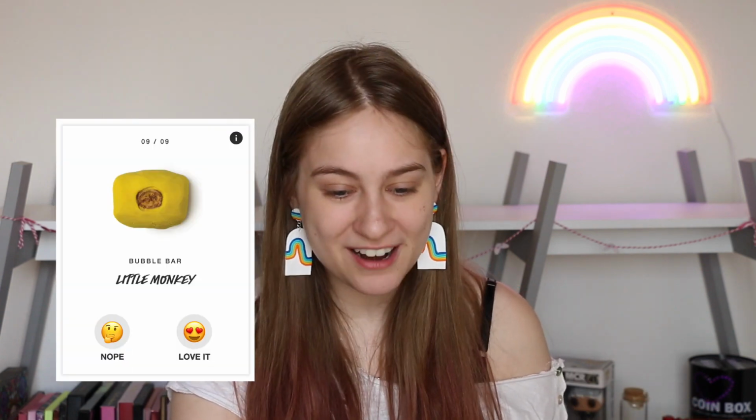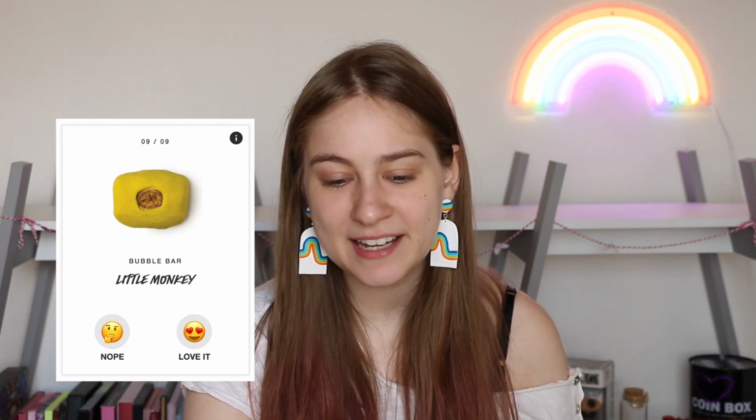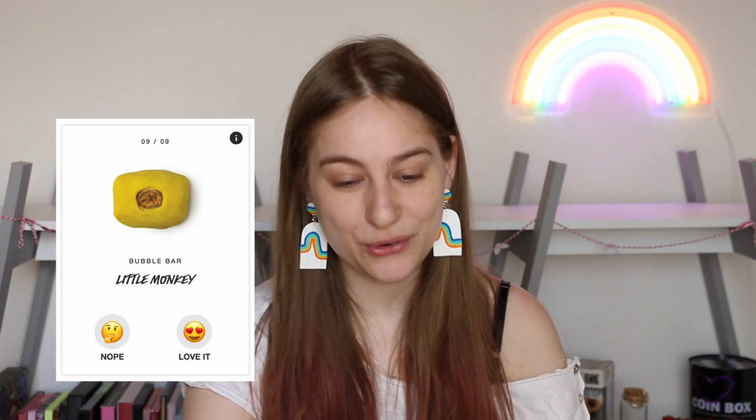And then the last item on the vote was the Little Monkey Bubble Bar. Sweet and cheeky, this fresh, fair trade organic banana-packed bar makes for a softening and super fruity soak. I just loved the colors in this. I loved the name of it. I thought it was super cute. I was like, heck yes, why not? Let's try the little monkey. So that was the vote.